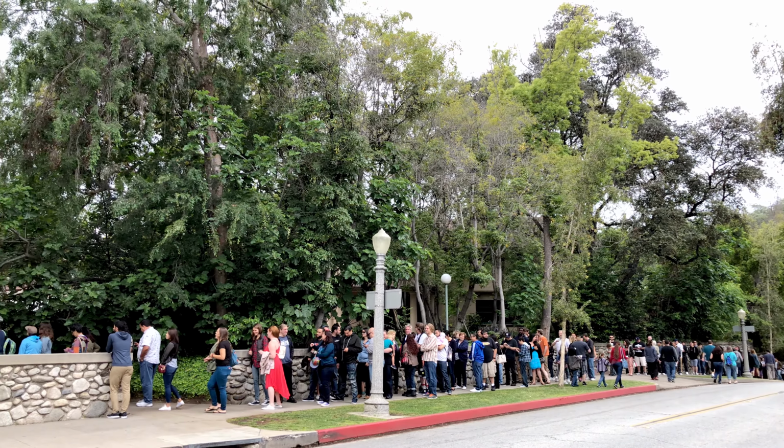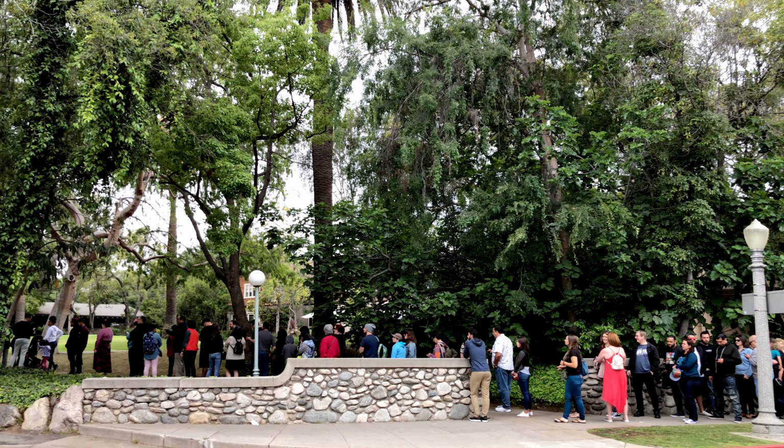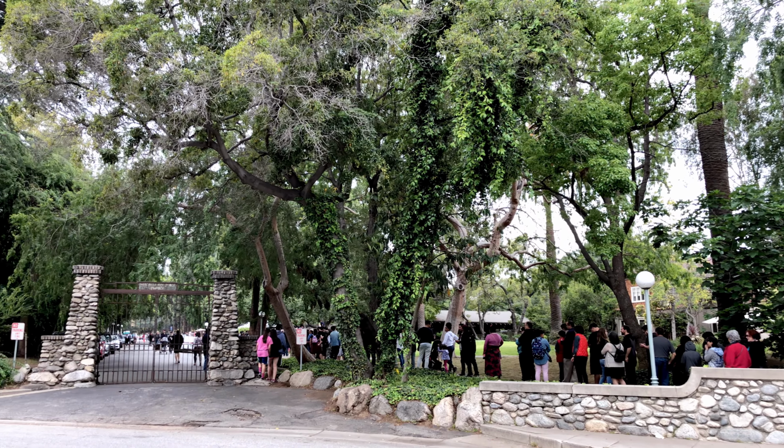At the Gibbons house, and this is the line to see the tour for Back to the Future Day. Doc Brown is in the house.